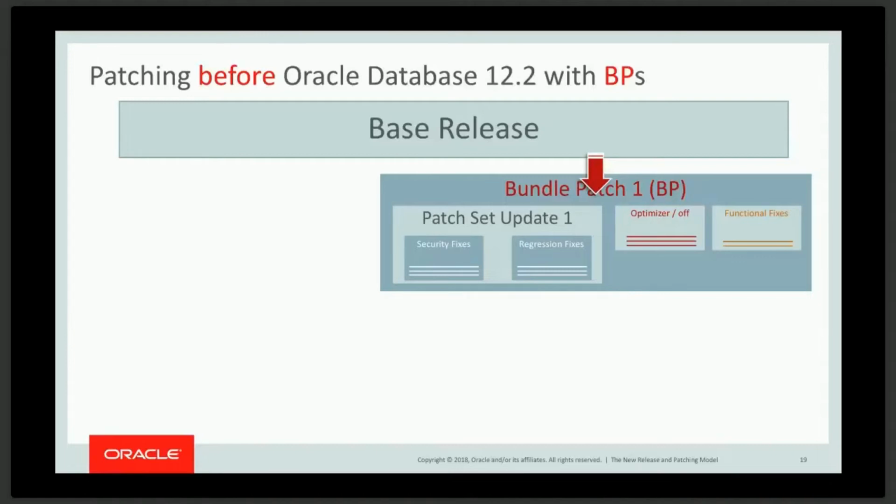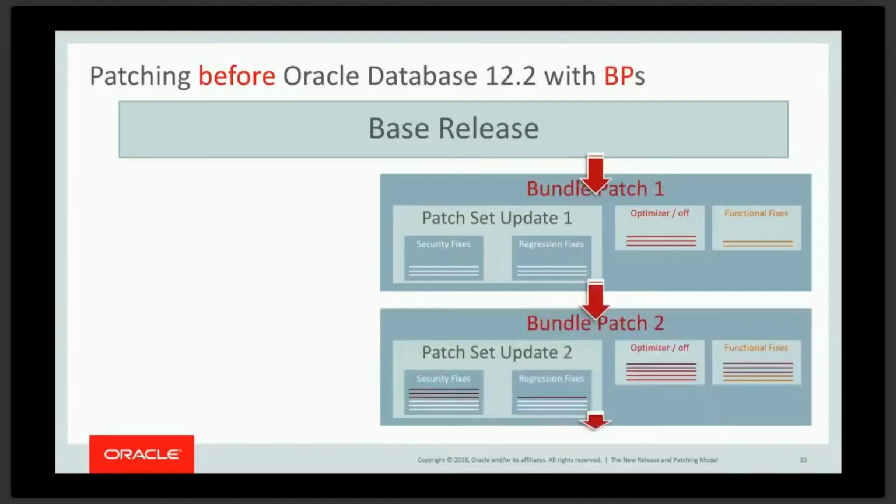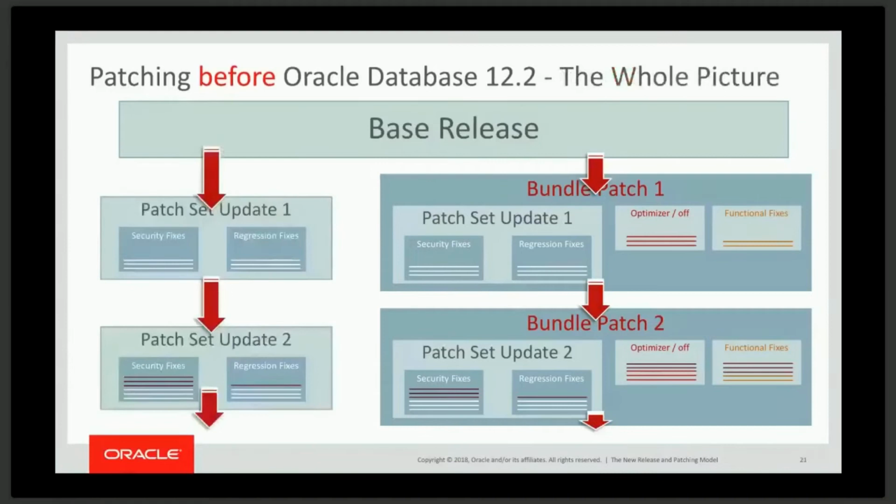Now, each bundle patch can also have new content in each of these four areas: security fixes, regression fixes, optimizer, and functional fixes. The bundle patches, just like the PSUs, are supersets with each quarter. So that means if you can only patch every 6 months, then when you apply the July bundle patch, you get everything that was in, say, the April patch that you skipped. So that's how patching works for 12.1.0.2. You have PSUs or you have bundle patches.